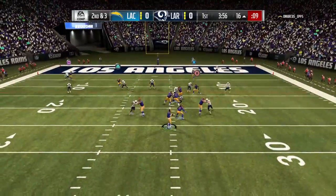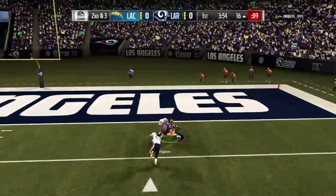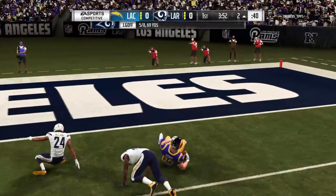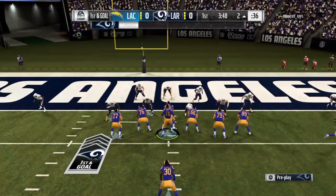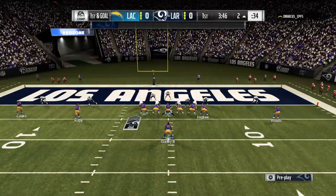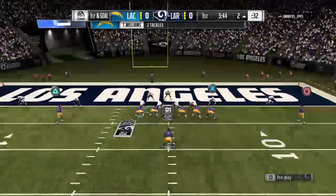To the air again. Goff. This is caught. And he'll be taken down at the 2-yard line. A nice pickup of 14, and it moves the stick, sets up a 1st and goal.